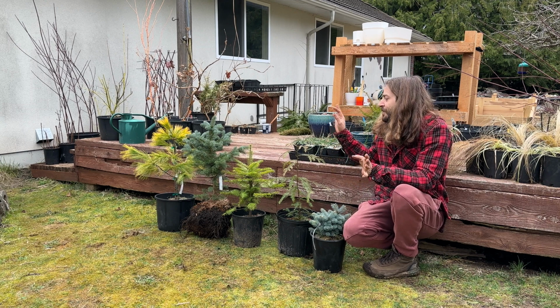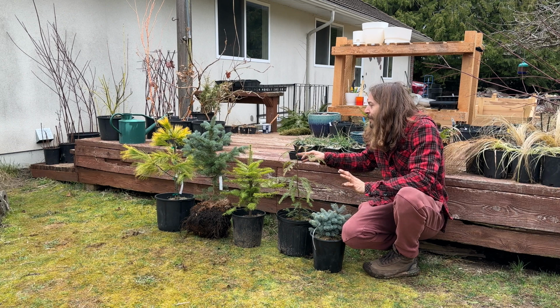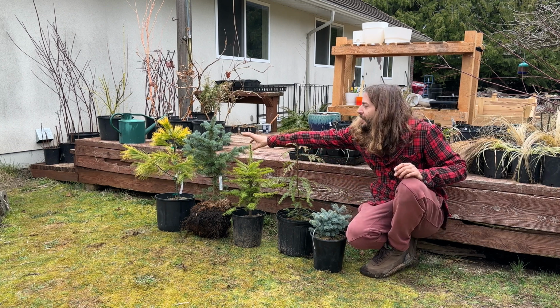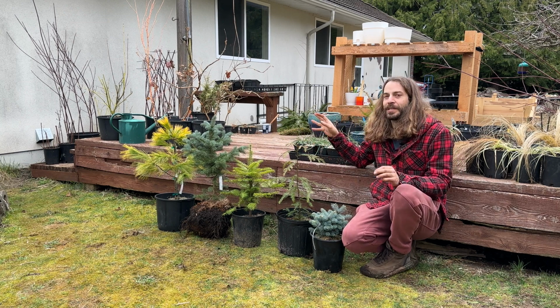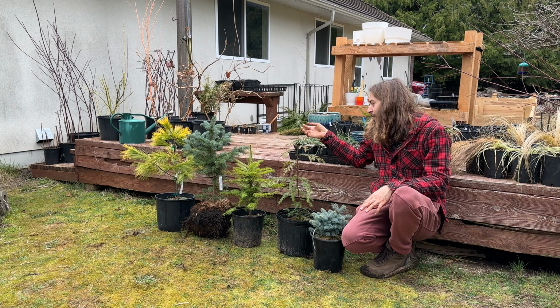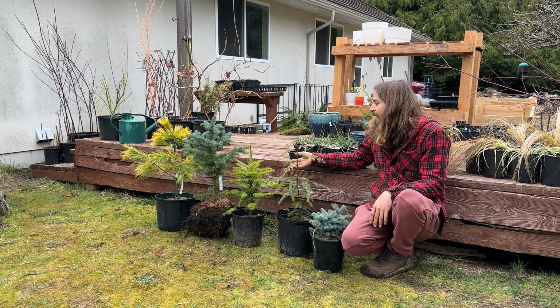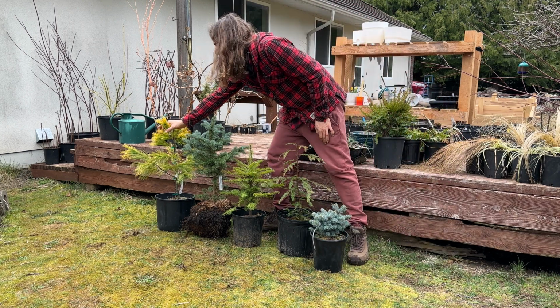Today I have these 5 amazing conifers that I wanted to show you. Some of them I've had since last year and just wasn't quite sure where to put them. This one here was actually in the garden all year, and then I decided that there's a better place for it, so I dug it up, and I was surprised at how many roots it grew just in the 1 year.